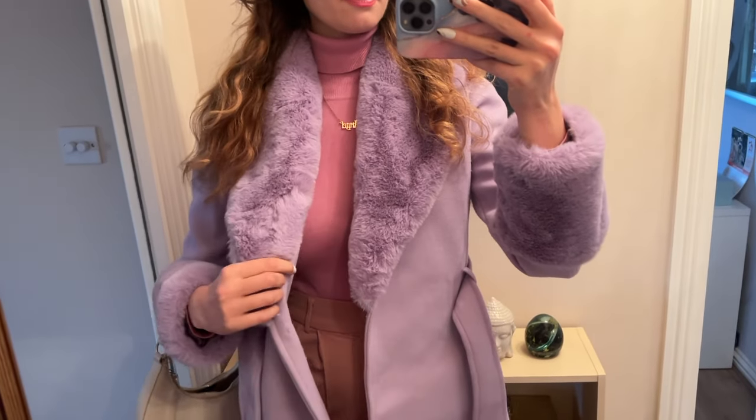And this is from, I think the brand is called Forever New. I got it on ASOS and it was on sale for literally a 40% discount. Actually, it was like 55% off. But yeah, really happy because it was exactly the type of coat I wanted. I say it every time, but it's giving Kylie Jenner at the Met Gala, like 2018.